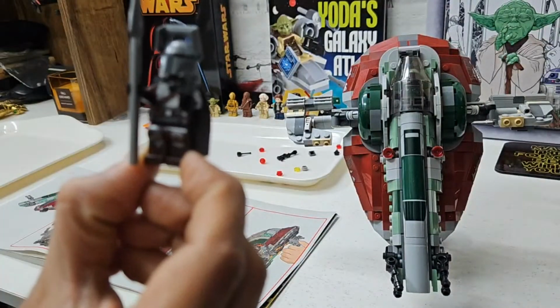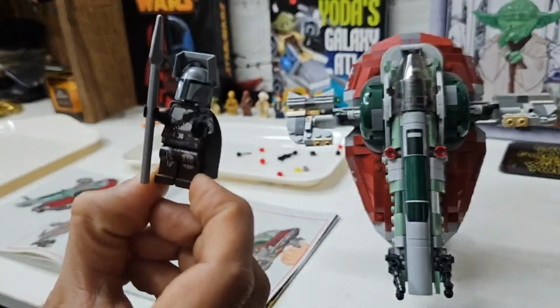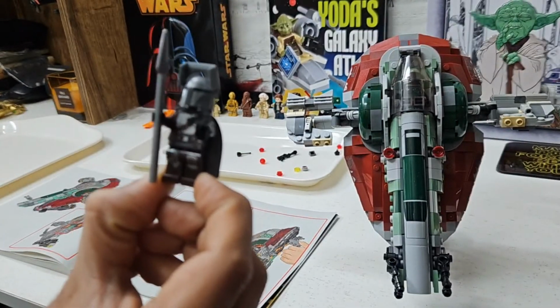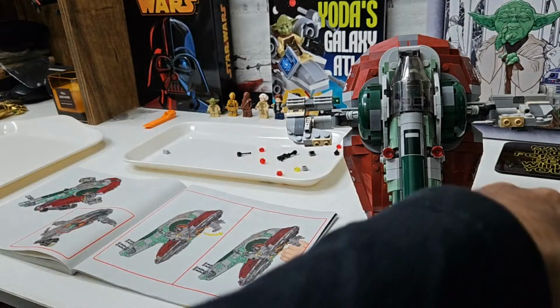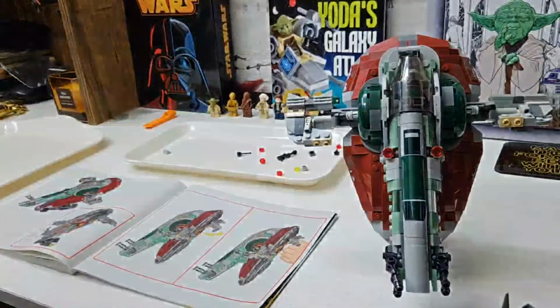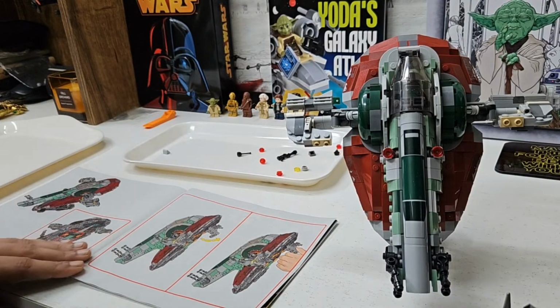I would appreciate it if I could find Captain Phasma as well. I've checked on Whatnot. I've checked on eBay. There are very few Captain Phasmas available, and those which are, they are kind of expensive. So it's a bit difficult for me to afford them.